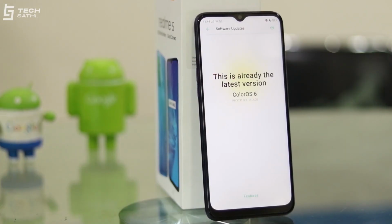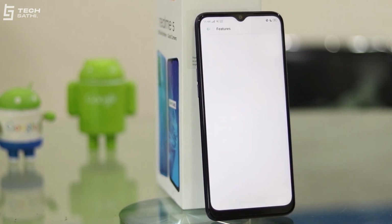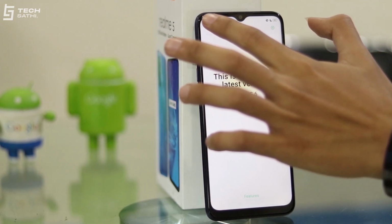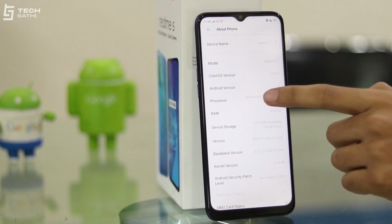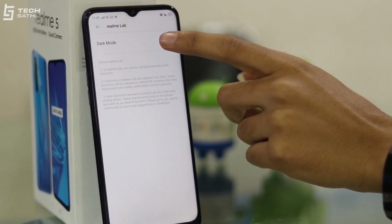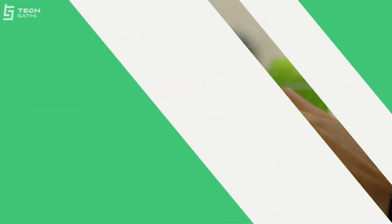In the software department, the phone runs on Realme's own ColorOS 6 based on Android Pie. We already have an official announcement from Realme that the phone will be getting the ColorOS 7 update based on Android 10 by the start of 2020. So that is quite impressive for an entry-level smartphone. Even though it took me some time to get used to the OS, I actually have no complaints regarding its clean and smooth UI. You can also toggle the system-wide dark mode support in the settings.